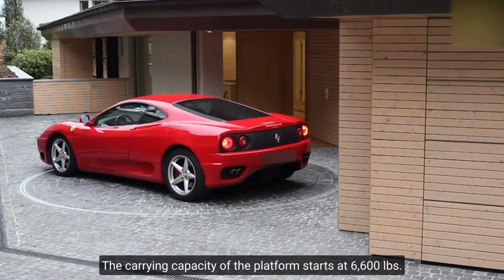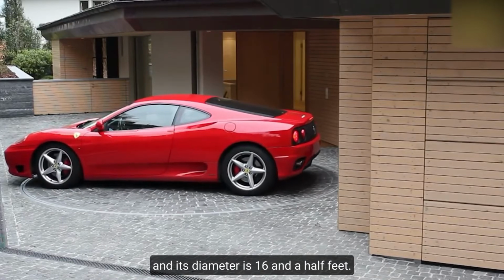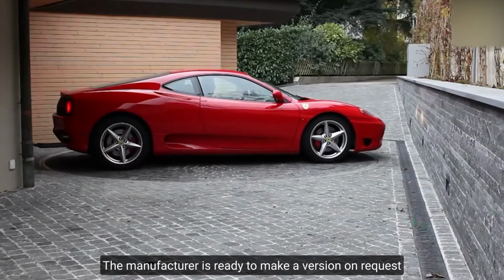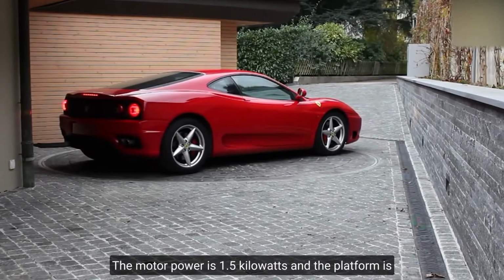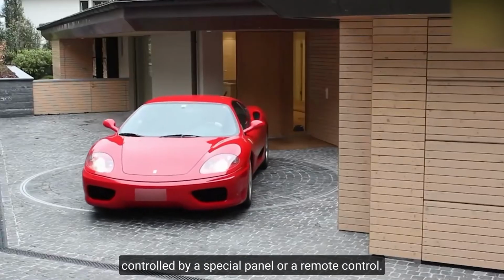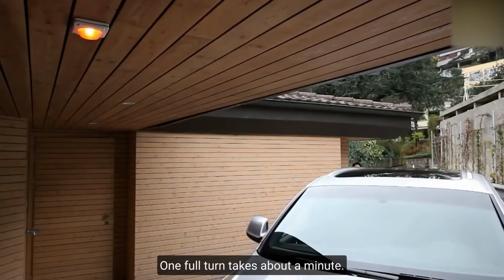The carrying capacity of the platform starts at 6,600 pounds and its diameter is 16.5 feet. The manufacturer is ready to make a version on request, and you can install it both indoors and outdoors. The motor power is 1.5 kilowatts and the platform is controlled by a special panel or a remote control. One full turn takes about a minute.